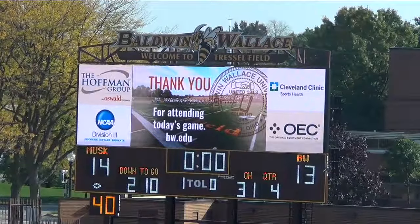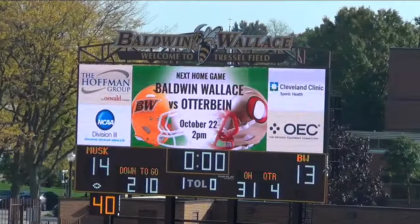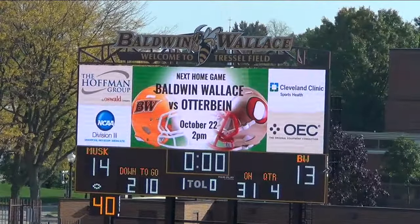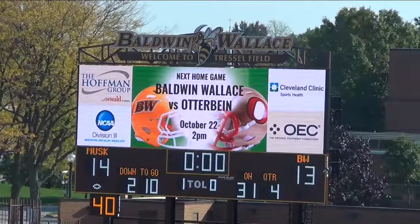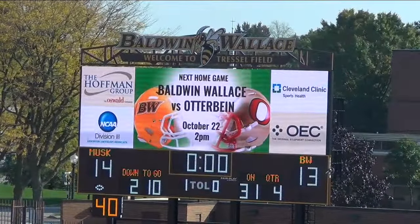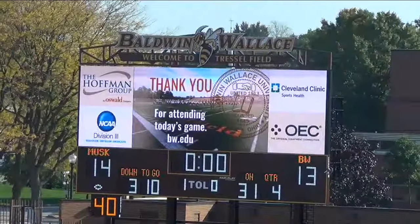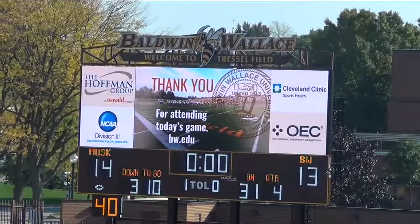So Muskingum did a great job of staying to what they know. As you said, the running game became very big for them late, and they came up with some very, very key touchdowns and a few stops in the second half to get this win. Yeah, and the thing was, they did it without their workhorse back, Jordan Scanlon, who went out early in the fourth quarter before they scored that touchdown. Obviously it's a big loss, but they fought their way through it.